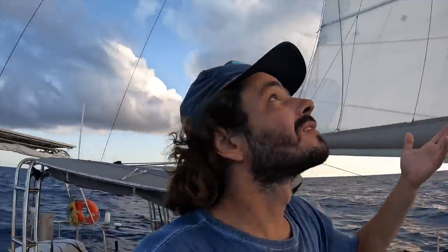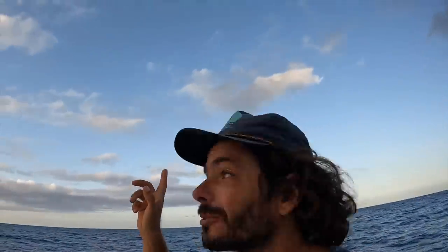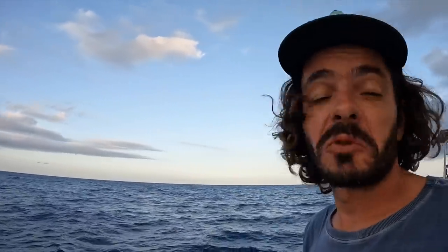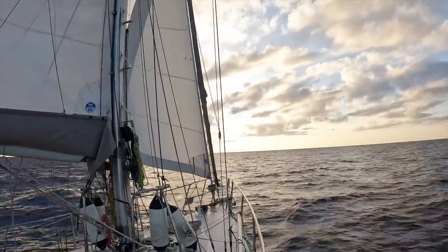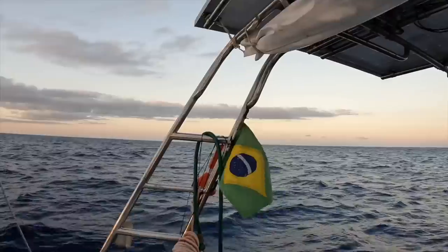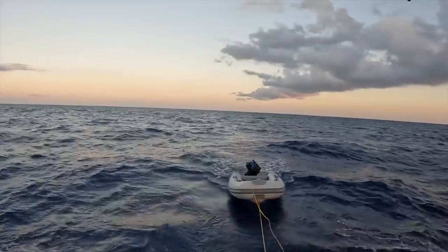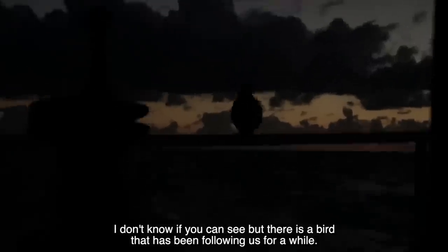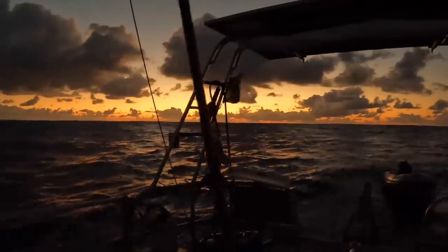I can tell. The sky is really, really clear. Check this out. There's a cloud there. Maybe it'll bring some wind. Who knows? Would be good even. But it's great. Even if it doesn't bring more wind, life is good. Life's good. See, there is a bird that's been following us for a while. He's a crew member now.